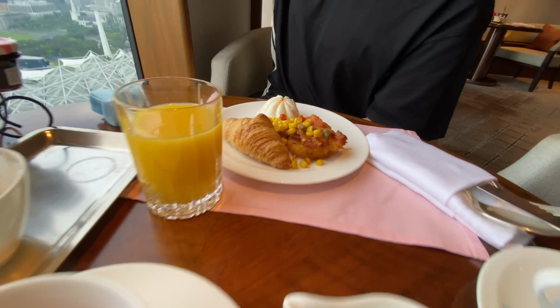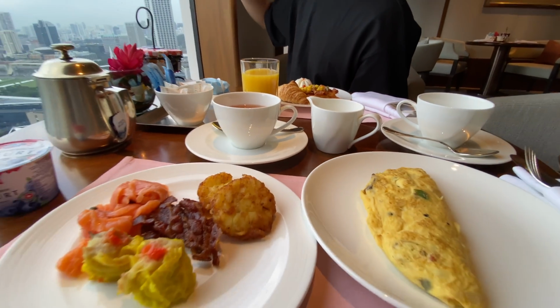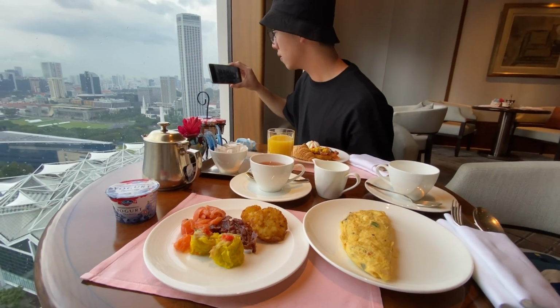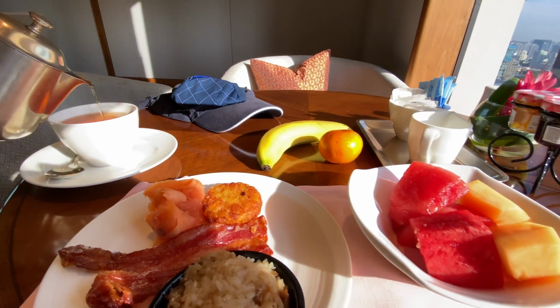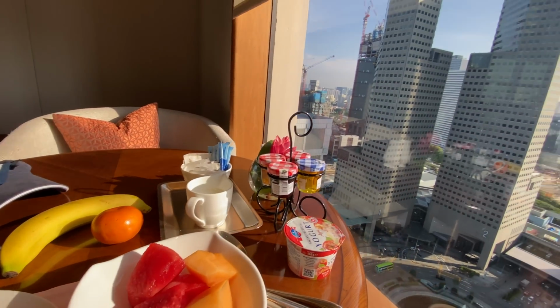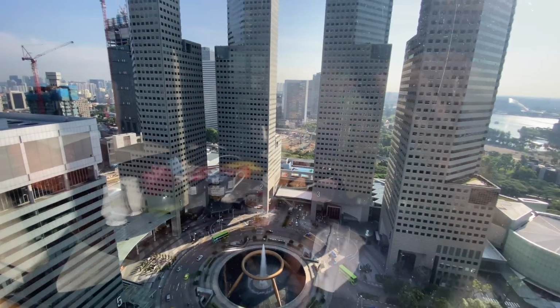My friend from Hong Kong, who lives in Brisbane, Australia, can't get sick of this view as well. Here's my breakfast view from another day, facing the Suntec City, similar to my room view but slightly higher up.